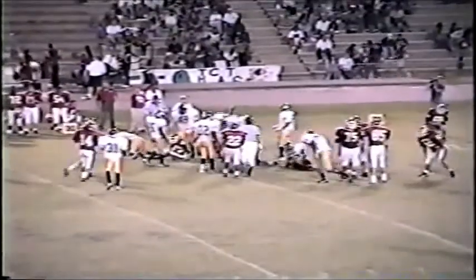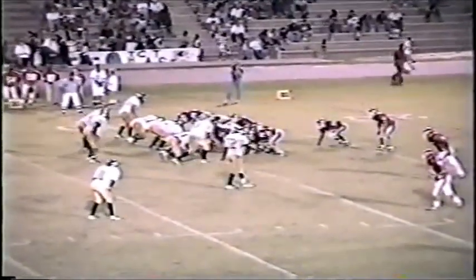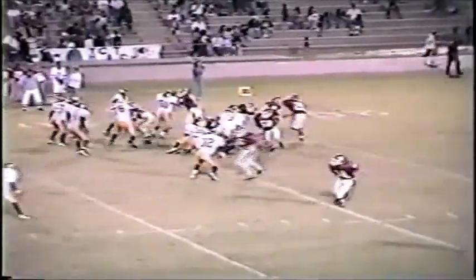And a lot of times you get over a fumble too. That's right. Well, generally they don't put their best return man off to the side.